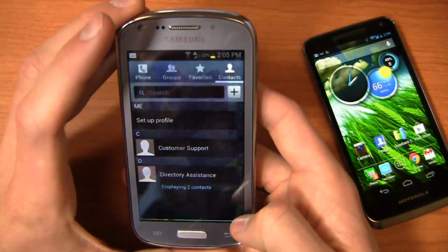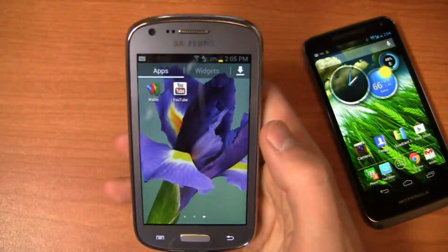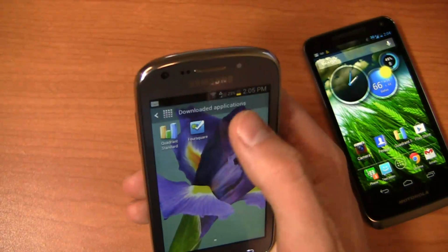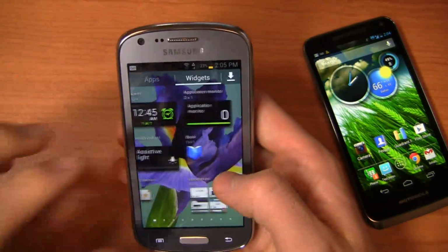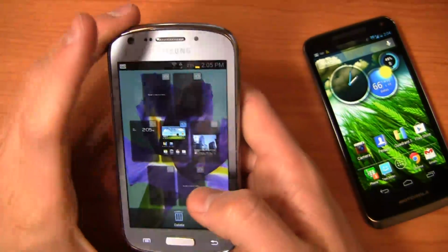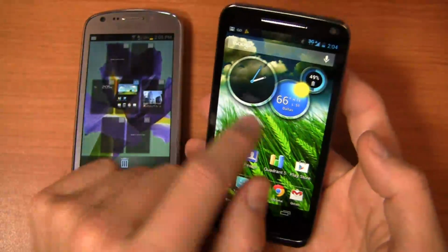So again, very similar across the board. If you've played with either one of those devices, you're going to be used to this one between the way that the apps and the widgets work. And of course, you got your downloads folder as well, or your downloaded applications. And of course, the home screens work the same here, 7 home screens. So overall look and feel and usability, very similar.